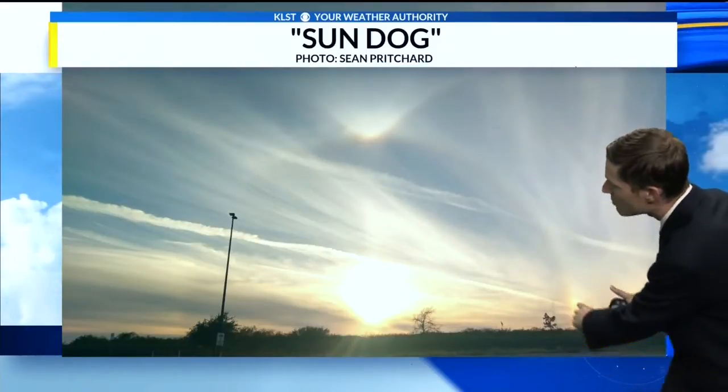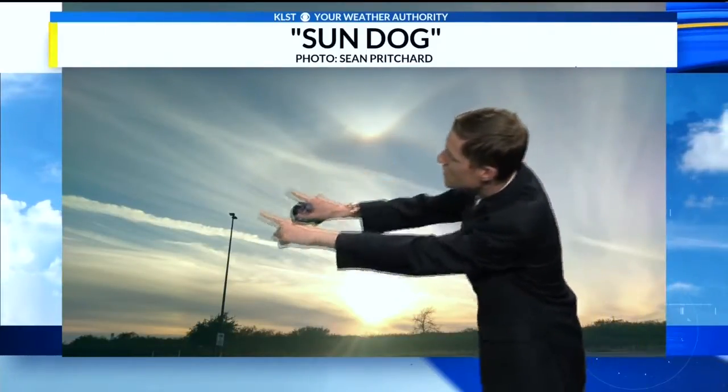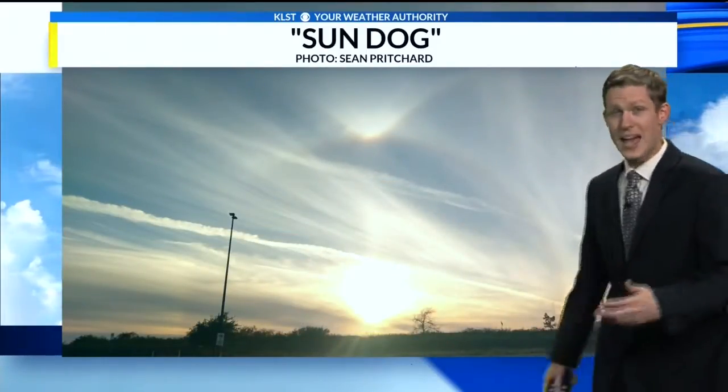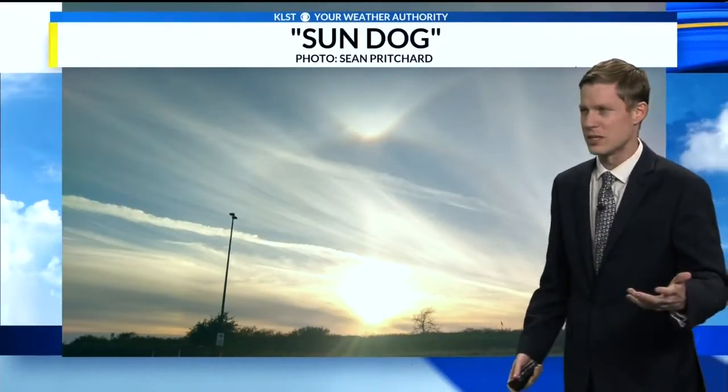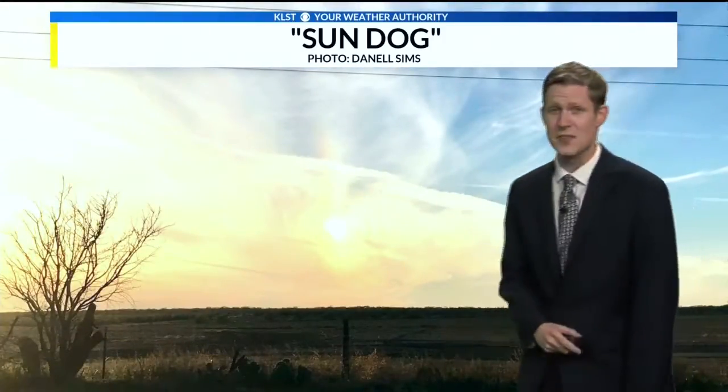And here is a prime example of this thing going all the way around. You might be able to barely see it on your TV screen going all the way around there, but that is a sun halo. It's the same mechanism, sometimes called an ice bow instead of a rainbow for obvious reasons, but it does provide quite a lovely sight out there in addition to the great sunset that we had too.